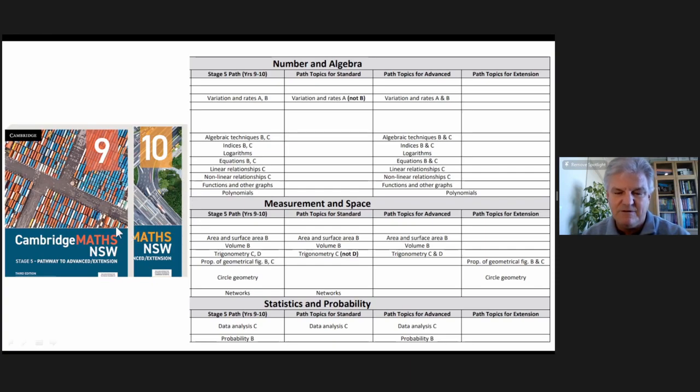Now, in those two books, in year 9, we cover core topics and path topics. And in year 10, we cover core topics and path topics. By the end of year 10, we have pretty much covered absolutely everything in the core and the path, including, we decided to throw networks in as an online chapter because we felt that some students working from these books may have indeed fallen off the pathway to advanced and extension, and they might like to do some networks before they start year 11 standard.